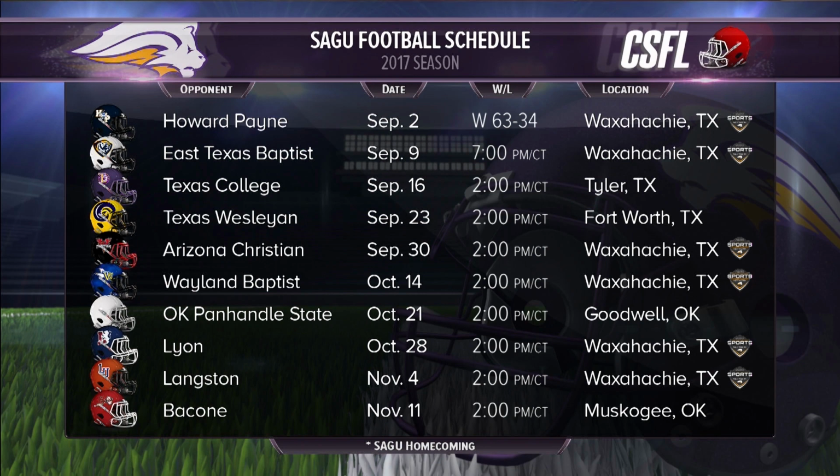When I look at this schedule, I get so excited because of all the conference games we have. The CSFL has become so stacked. We got so many exciting games coming up later on this year. Obviously starting with East Texas Baptist, Arizona Christian, Wayland Baptist, Lyon, Langston. We got some good games coming in here as SAGU will look to really make their mark on the CSFL this year, a conference that now has 9 teams. But like back in the day, we had to wait forever for conference play. You'd have to play 5 non-conference games. It gets real in a hurry this year with Texas College on September 16th. Obviously, we're back here, East Texas Baptist, September 9th.